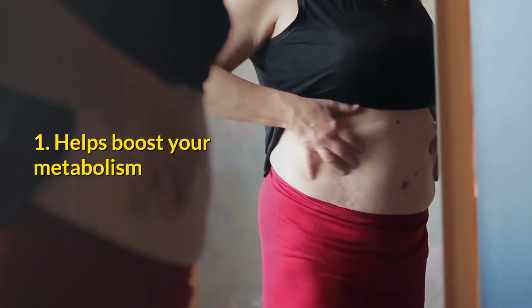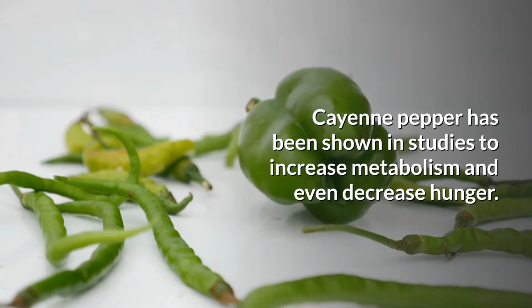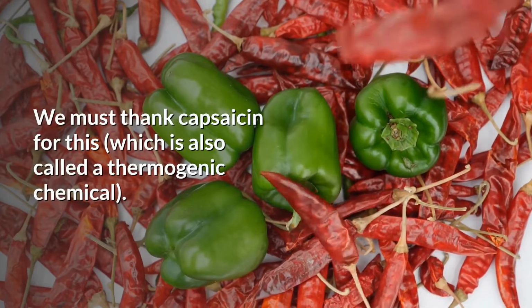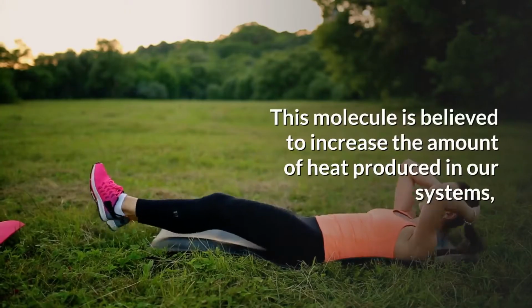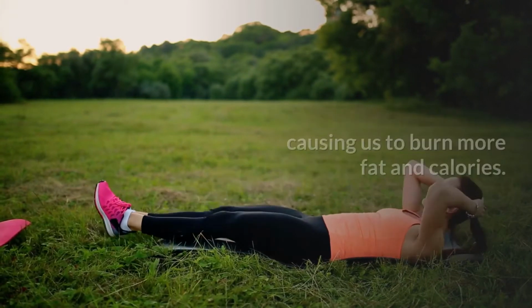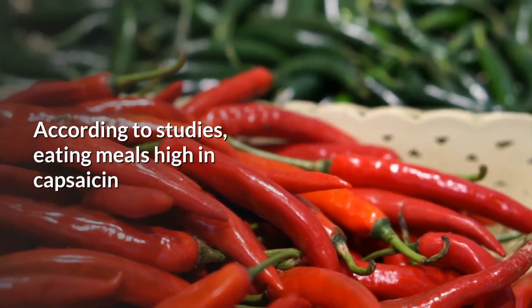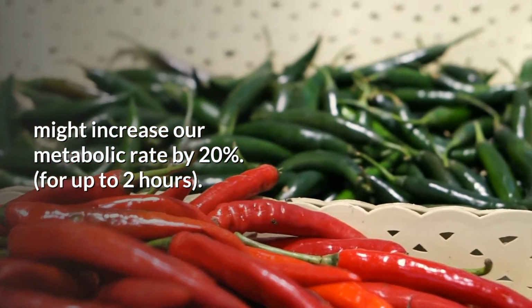1. Helps boost your metabolism. Cayenne pepper has been shown in studies to increase metabolism, and even decrease hunger. We must thank capsaicin for this, which is also called a thermogenic chemical. This molecule is believed to increase the amount of heat produced in our systems, causing us to burn more fat and calories. According to studies, eating meals high in capsaicin might increase our metabolic rate by 20%, for up to 2 hours.